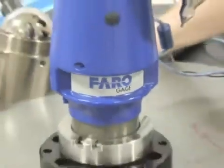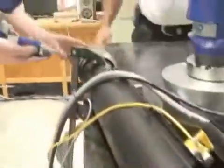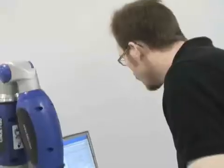Typically this would take a couple of weeks out of our ability to ship our product, but also would end up costing us about $1,000 per machine. So basically by purchasing the Faro gauge, we're able to save $1,000 and a couple of weeks out of our process. By using the Faro gauge, it has empowered Parallel Robotics to conduct their own coordinate measurement gathering in-house.